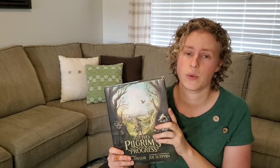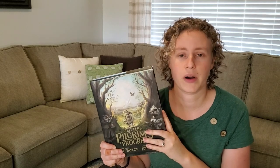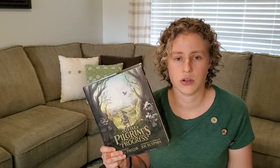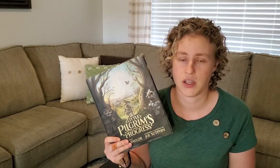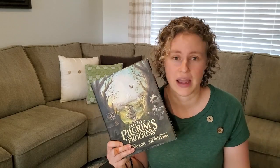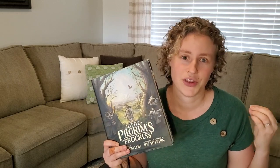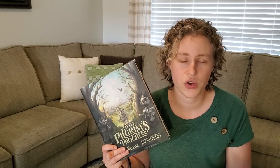But I think this is a really good one as a read aloud anyway, because it is such a conversation sparker. Pilgrim's Progress is a story about our Christian journey. And so reading this with your children versus just handing it to them really opens up conversations. With my 4-year-old, she had a lot of conversations with her dad about death and fighting sin and fighting her struggles and the good king and the evil prince and all of that. And it was such a good experience for both of them.